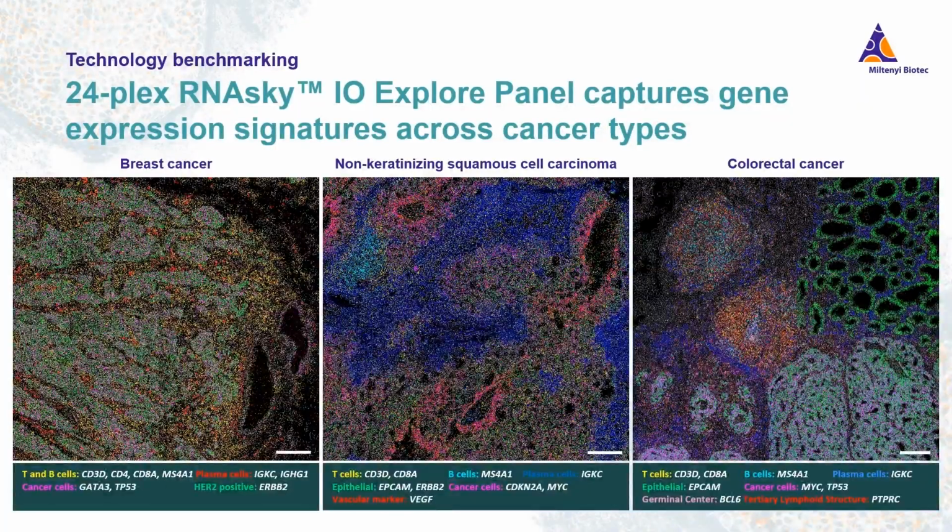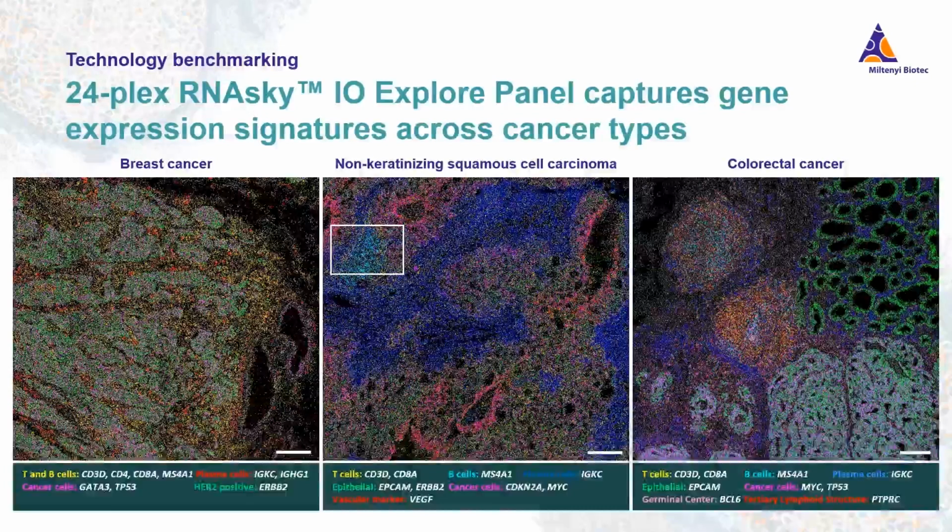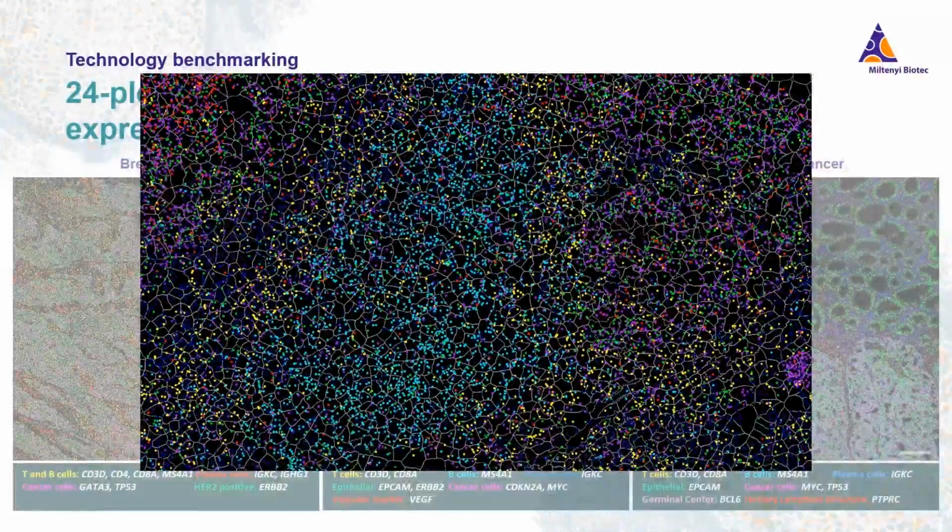To benchmark our panel, we investigated how it performed across multiple cancer systems. And what we found is that the IO Explore panel was able to capture well-characterized gene expression signatures across multiple cancer types. So we looked at breast cancer, non-keratinizing squamous cell carcinoma, and colorectal, and saw well-characterized gene signatures in all three of those systems. If we focus on this region of the non-keratinizing squamous cell carcinoma, what you see in the zoom is a tertiary lymphoid structure forming. B cells are captured with that cyan color, surrounded by a ring of yellow T cell markers. And then what I hope you can see is a lot of purple dots everywhere. The purple dots represent a gene called CDKN2A. And this high expression is in alignment with the cancer genomics data sets that showed in 97% of patients with this type of cancer, they had a high expression of CDKN2A.